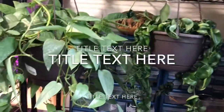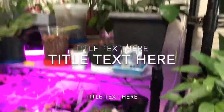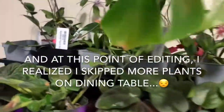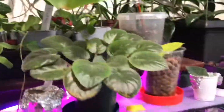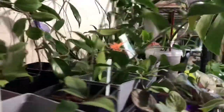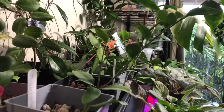But that's pretty much it. I ended up doing a tour. I've never done a tour before, and I don't know if anybody cares about this. I still have carnivorous plants outside, and I'm not showing that because it's raining. It's been stormy for the last three days, but it's going to be a super long video.